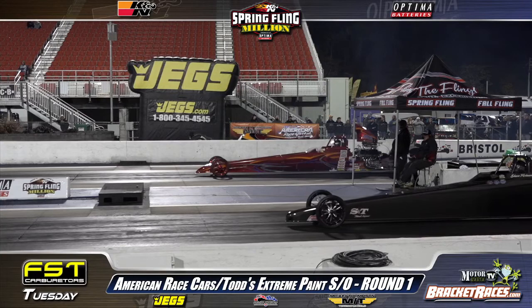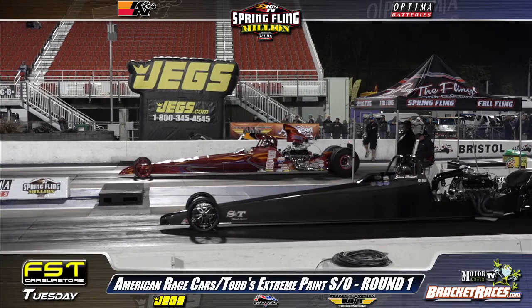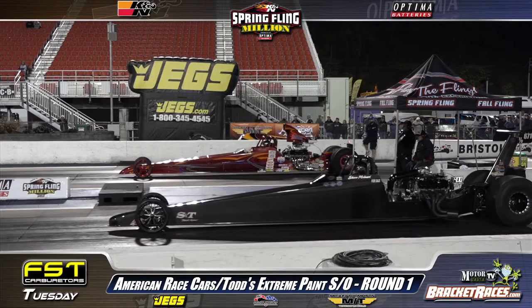Now Robert Vance and Shane Molinari. Molinari, who brings out the fast car to race in the shootout. Robert Vance has dialed 4.62 and is getting .6 of a second head start over Shane Molinari, who's dialed in at 4 flat.